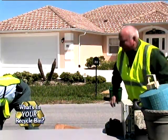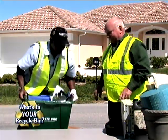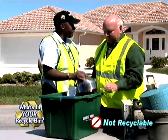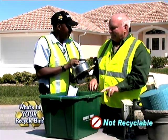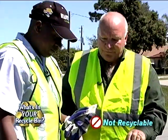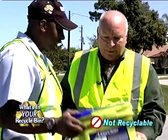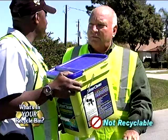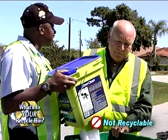Okay, here we have a bin full of non-recyclable items. First we have cookware. Pots, silverware, cookware are not recyclable items. We also have plastic buckets. Five-gallon pails like this are not recyclable. It doesn't fit our program.